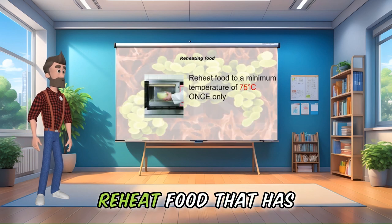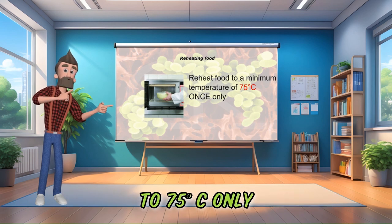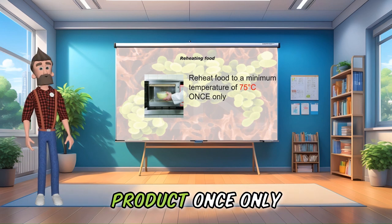If you have to reheat food that has previously been cooked, reheat to 75 degrees C. Only reheat a pre-cooked food product once only.